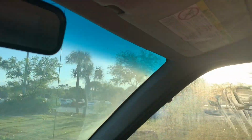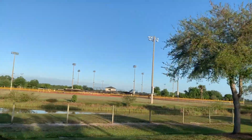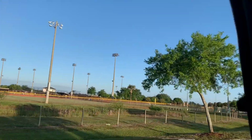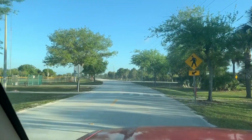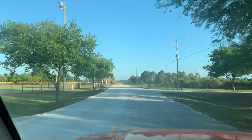As you enter the park on the right, you have the aquatic complex. And on the left, you have the North County softball fields. At this point, you're still on a paved road. But as we come around the corner behind the softball fields, the road is no longer paved.